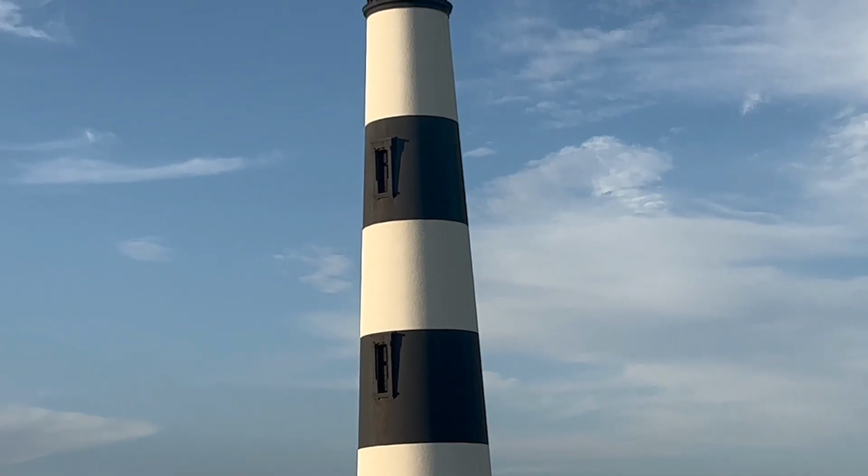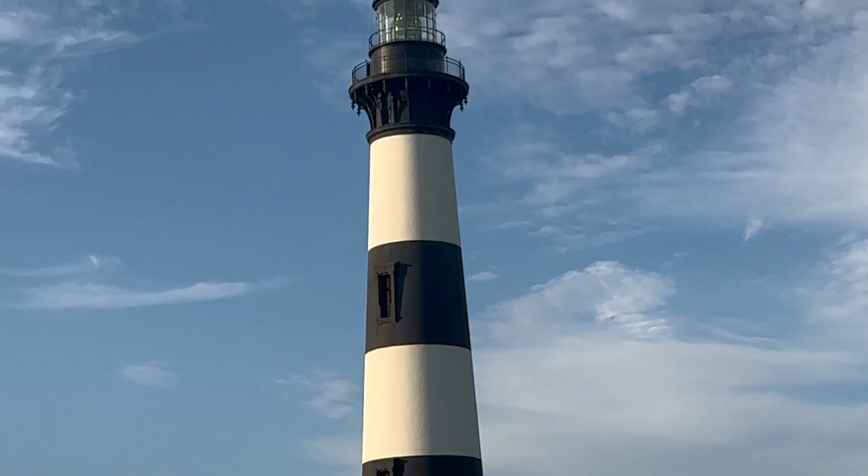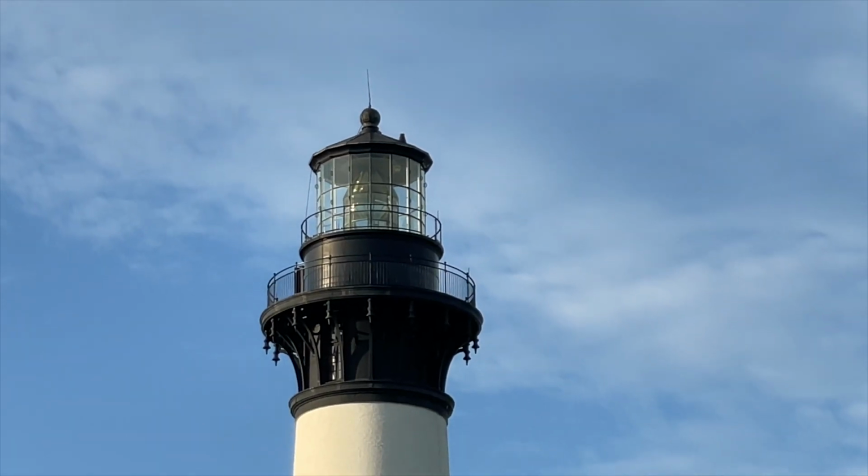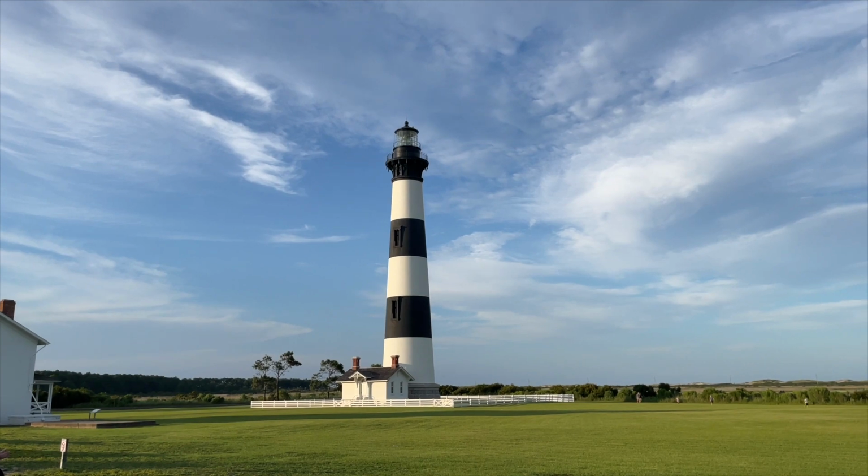So behind me is the Bodie Island Lighthouse. And this one has 214 steps that spiral to the top, whereas Cape Hatteras Lighthouse has 256 steps. Just like the Cape Hatteras Lighthouse, this one helps the mariners maneuver the coast from Cape Hatteras to Currituck Beach.